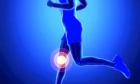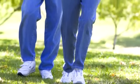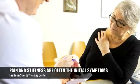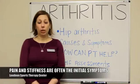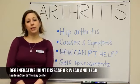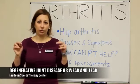You can have one joint on one side, you can have another joint on the other. It doesn't have to be equal on both sides. Pain and stiffness is the biggest thing that most people feel initially. It will get worse as you get older. It can also be called degenerative joint disease or just wear and tear of the joint.